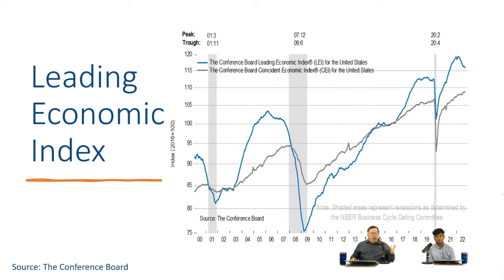But it can be kind of early. So if you look back to the 2008 downturn, which is the big gray bar there, that was topped in October of 2006. The bottom of the market wasn't until March of 2009. So again, this is one of the reasons why we are being conservative, because this is projecting a recession.